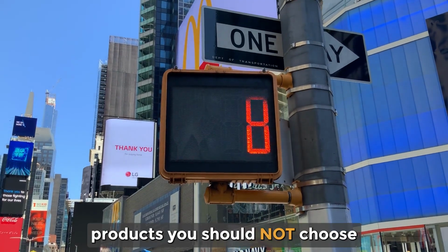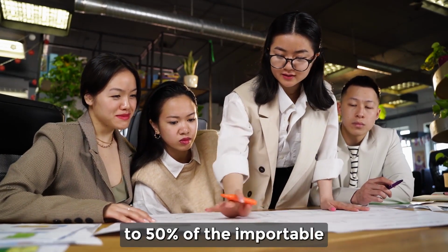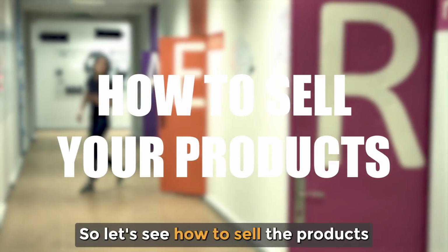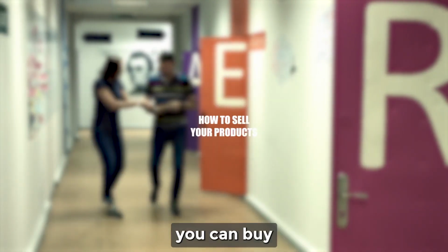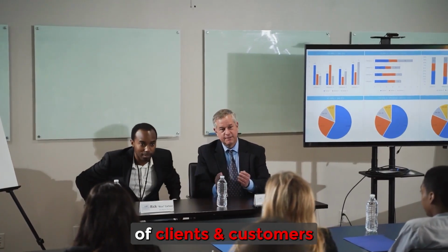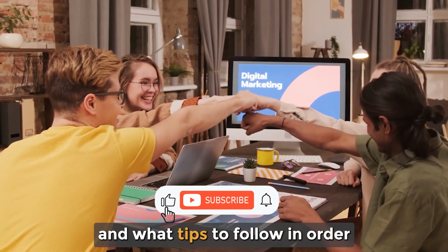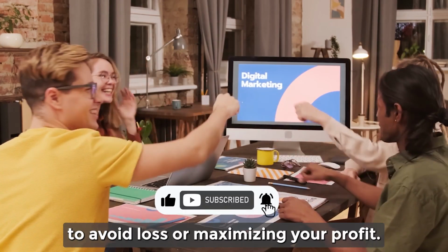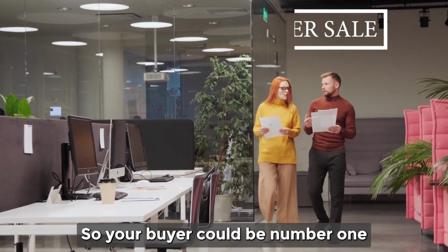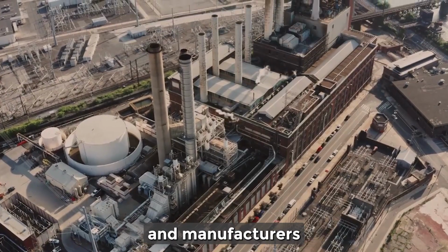Well, that's all the products you should not choose to invest your money on. The good news is that they are only 20 to 50% of the importable goods depending on the destination country. So let's see how to sell the products you can buy. Depending on the goods you choose to import, you can have one of these 3 categories of clients and customers. We will tell you how to sell your products to each of them and what tips to follow in order to avoid loss or maximizing your profit. So, your buyers could be number 1, mass population, number 2, wholesalers, number 3, factories and manufacturers.